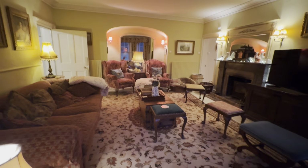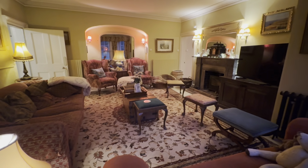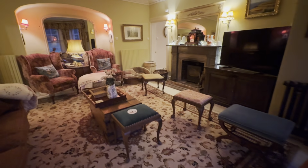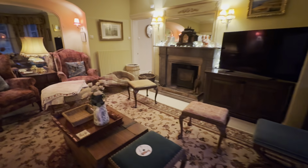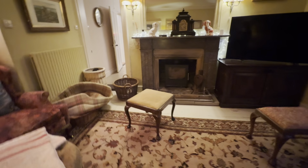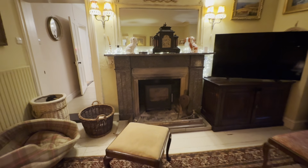I don't know if I've ever given you a view of this room from this angle. You can see the colour scheme is very much on a sort of reds and burgundies and very traditional colours. We haven't lit the log burner in here yet, because the heating's keeping it surprisingly warm.